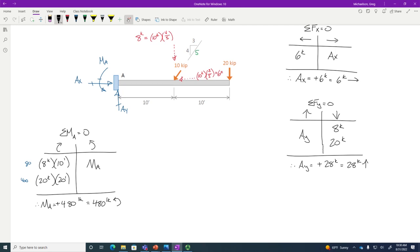So what's my answer? AX is 6 kips to the right. AY, 28 kips up. MA is 480, I skipped a digit there, 80 foot kips, and that is acting in that direction. Remember, moments are vectors too. They have a magnitude and a direction. The direction, though, is either going to be clockwise or counterclockwise.